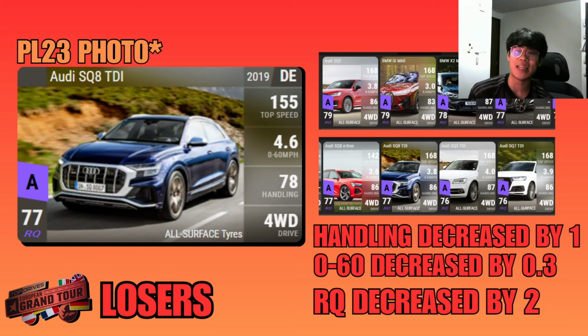The Audi SQ8 TDI is a loser. Its handling has decreased by 1. It went from 79 handling to 78. And its 0 to 60 has decreased by 0.3. It went from 4.3 to 4.6. The RQ decreased by 2 as well, so it's out of that 79 RQ club. And it's a dime a dozen, as you can see in this comparison over here. 3.886. I mean, it kind of puts it in line with the Audi SQ5 and the SQ7.